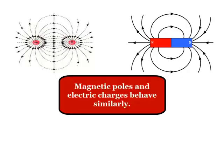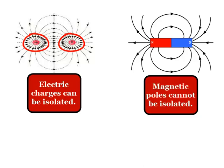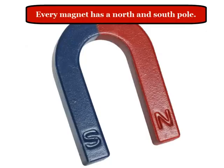Magnetic poles behave similarly to electric charges in some ways, but there's a very important difference. Electric charges can be isolated, but magnetic poles cannot. A north magnetic pole never exists without the presence of a south pole, and vice versa.